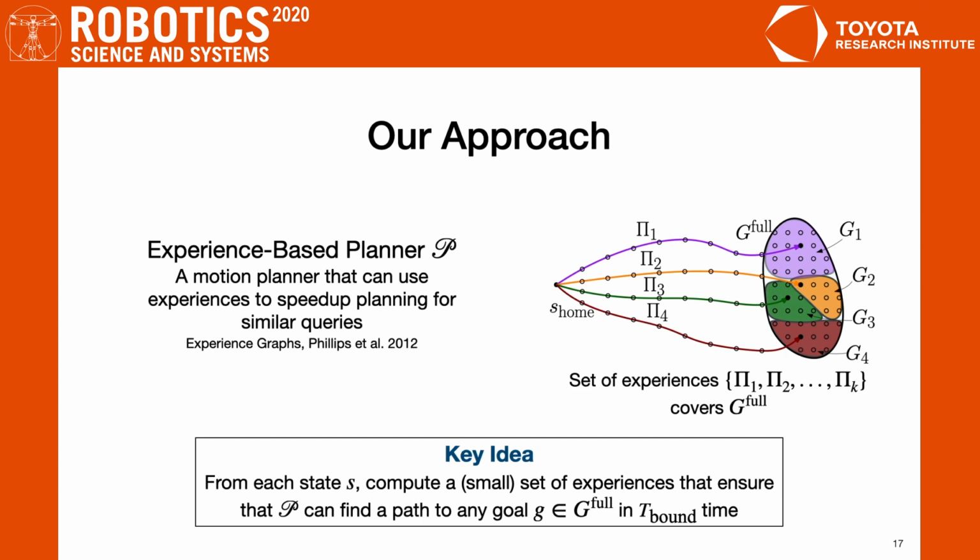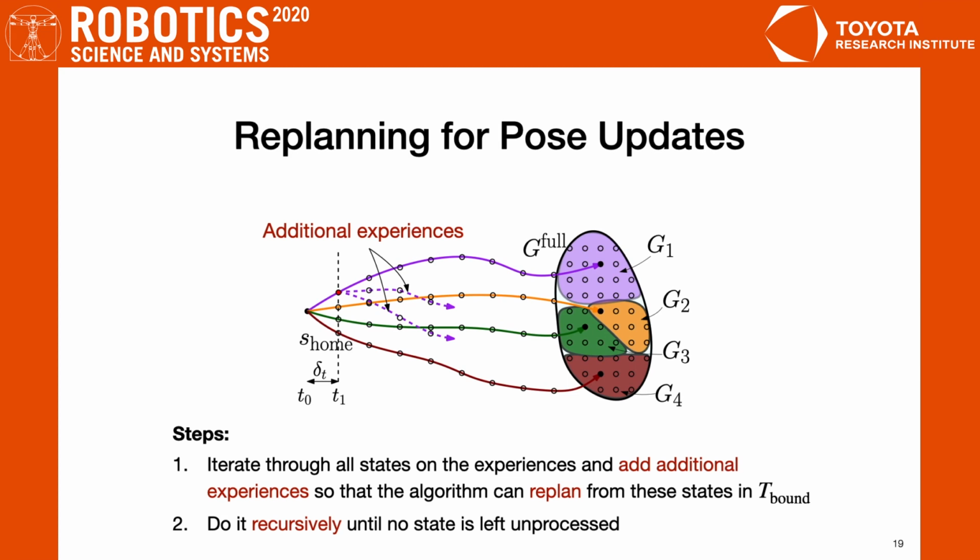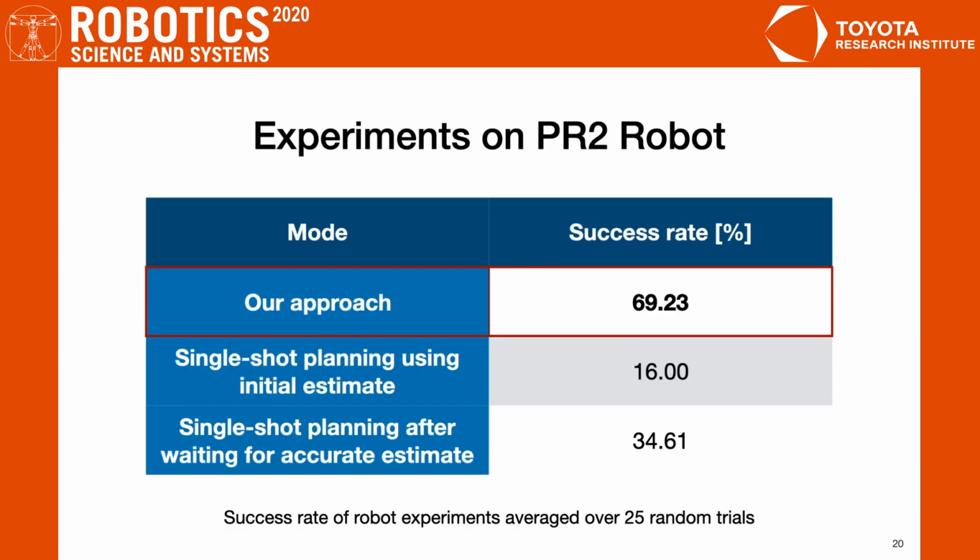And here is a visualization of the experiences generated for the home state. Now to replan from any intermediate state, our algorithm iterates through all the states on these experiences and adds additional experiences so that it can replan from these states as well in T-bound time. And this has to be done recursively since adding new experiences generates new states that need to be processed.